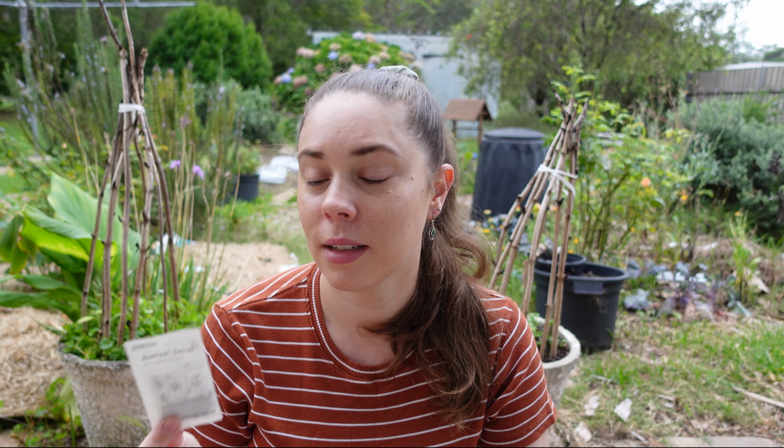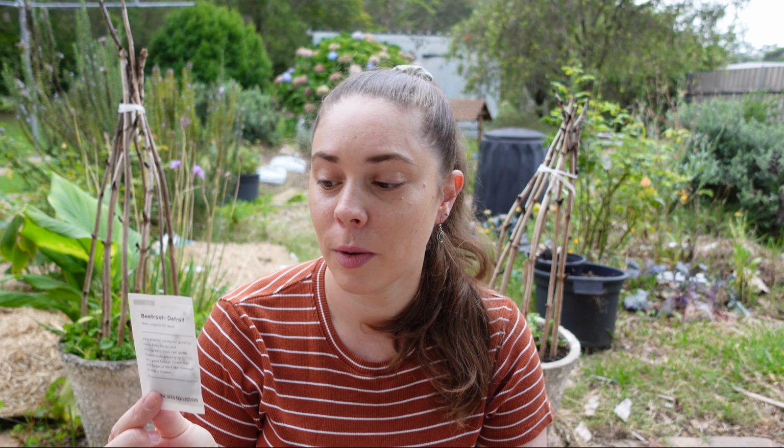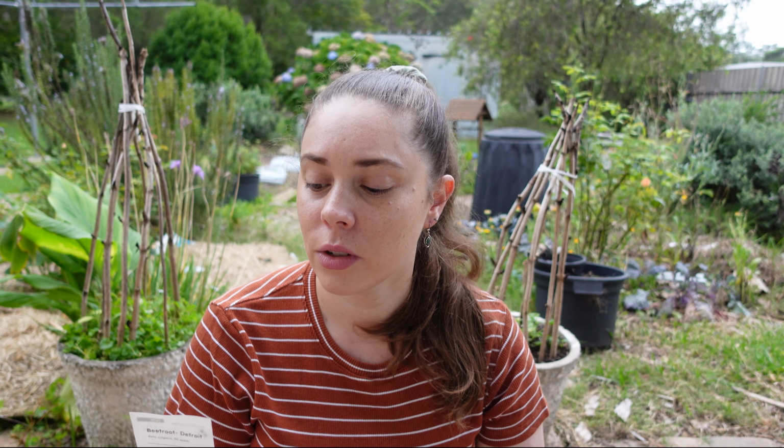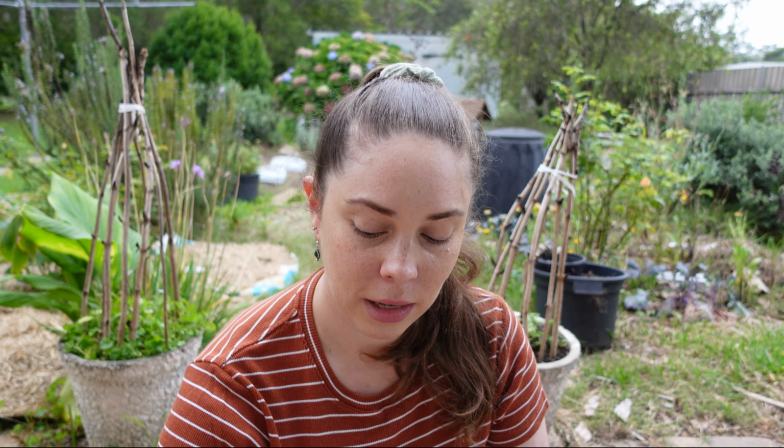These ones are really fast growing, and you can also just eat the greens from these as well if you don't actually want to eat the beetroot itself. These take about 60 days, but it says on the packet that it takes 30 days for the baby leaves to be mature enough to harvest, so a really great fast growing crop that I love to have in my cottage garden.